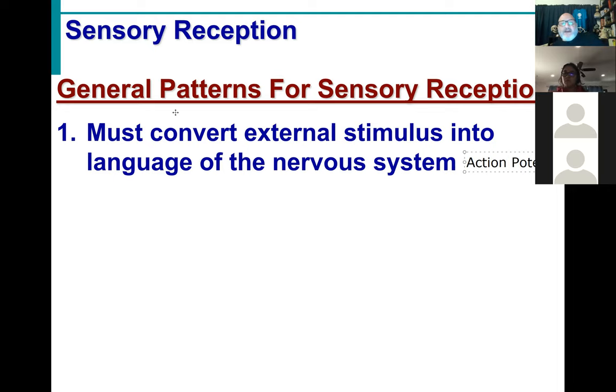So our first challenge with our sensory system is to take sound or light or touch or taste or smell and convert that information into action potentials. To perceive things from the outside world, we have to be able to take that stimulus and convert it into an action potential signal.